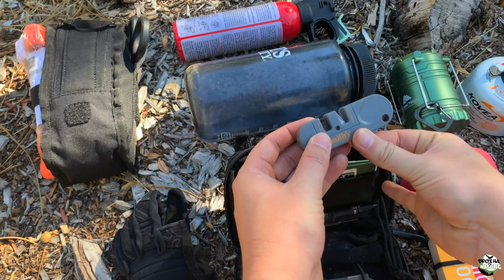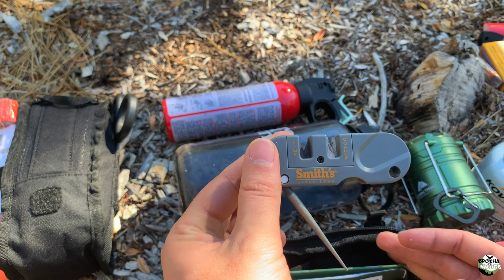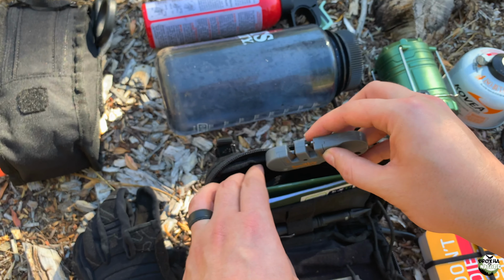Here I have a Smith's basic knife sharpening kit. This is for serrations and everything in between. So you have your coarse and your fine. That just helps me maintain my gear when I'm out alone for a couple of days. It's always good to do that.